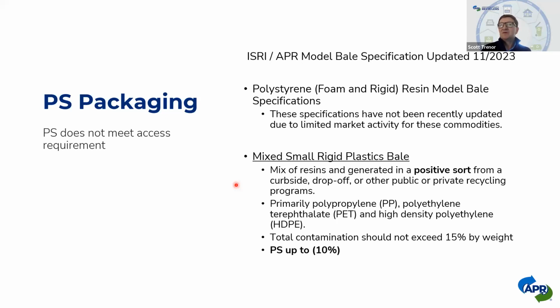So what happens if polystyrene ends up in one of these bales? Well, it kind of depends on who buys that. If it goes to a processor or a PRF that handles 3 through 7 bales, it might end up in, I guess I would say, a polystyrene heavy stream available for a reclaimer to purchase. If it goes to a polyolefin recycler, it would be lost during the sink float, or if not earlier during sortation, and end up in the landfill most likely.